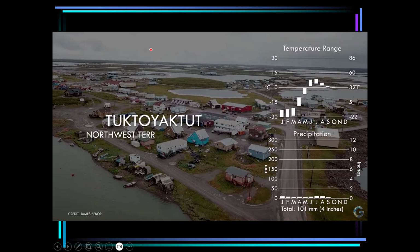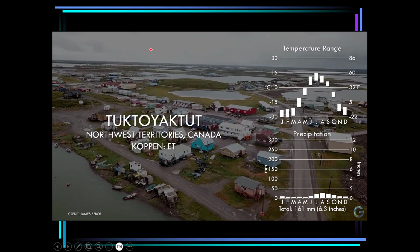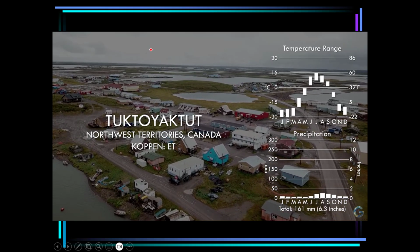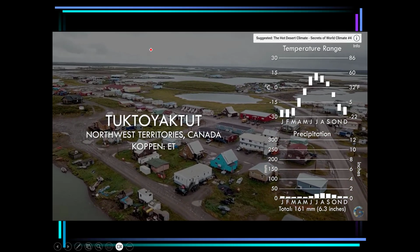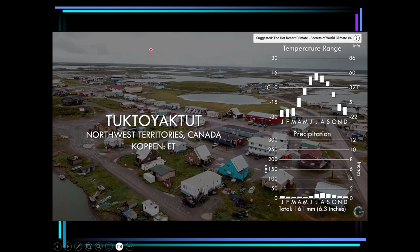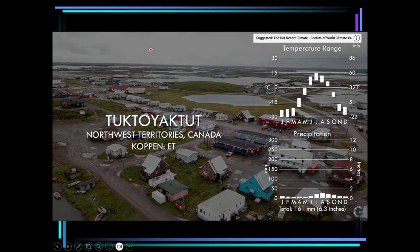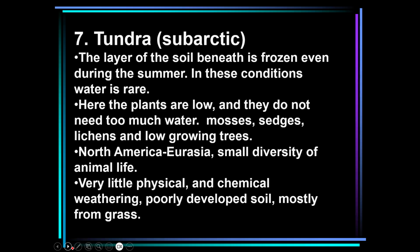The tundra is very low in precipitation, comparable to desert and semi-arid regions closer to the equator. But because of the low evaporation rates from such low temperatures and the barrier of the permafrost preventing proper drainage, water hangs around. The layer of soil beneath is frozen even during the summer. In this condition, we don't have that much water, but what we do have is going to be on top, so that's why we have so many swamps in the tundra.